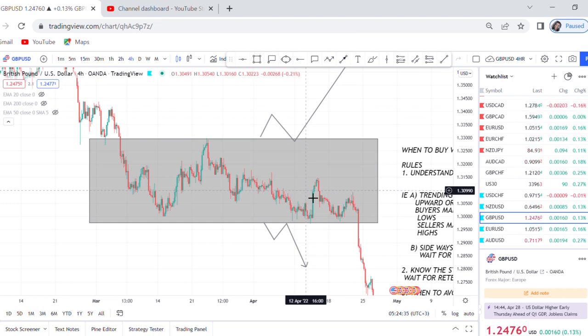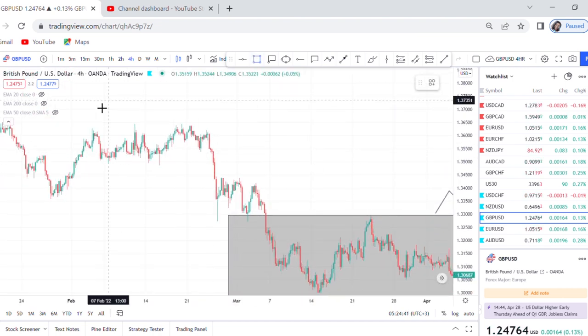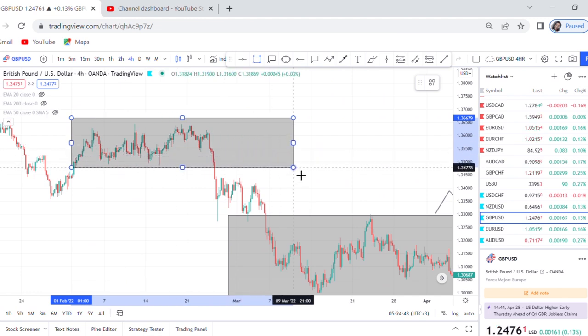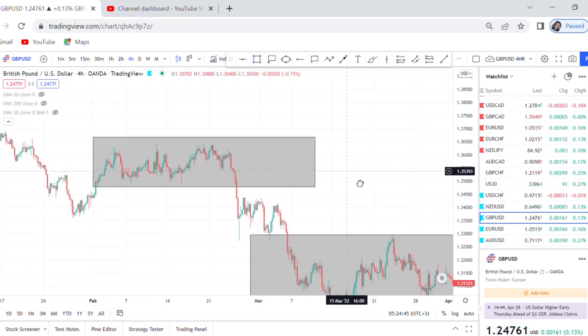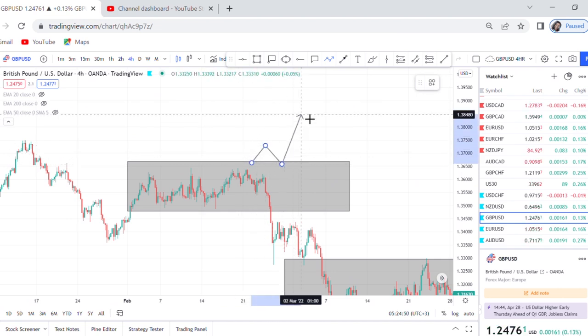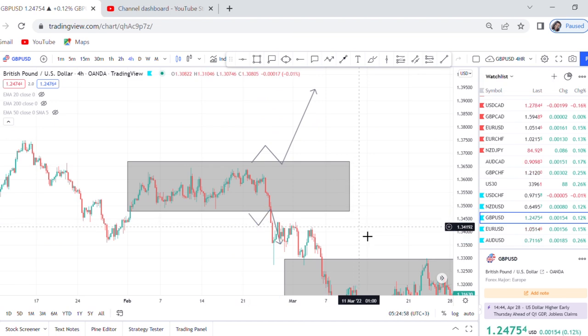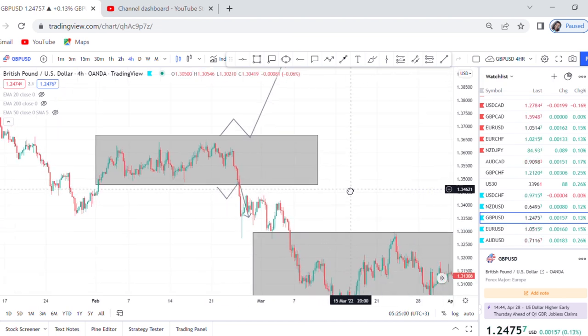And you can see we had even another box here. So it is easier to put that and wait for the direction that the market will give you. If I was waiting for this market, I would say, if it breaks to the upside, I'm entering a buy. If it breaks on the downside, I'm entering a sell. It's that easy, guys.